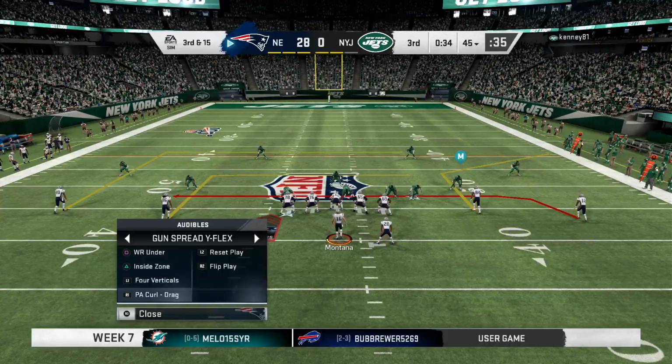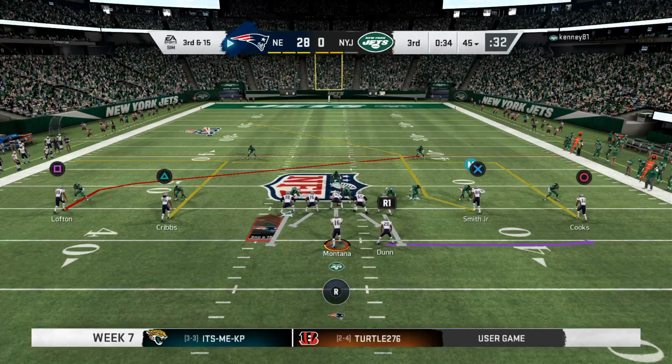30 base. You must be treated. Check. 22 jet bomber. 22 jet bomber.